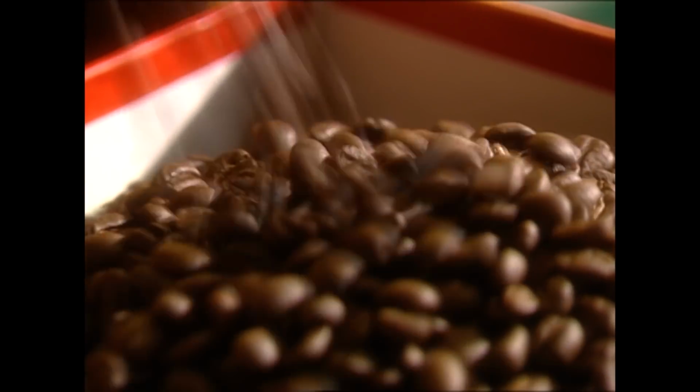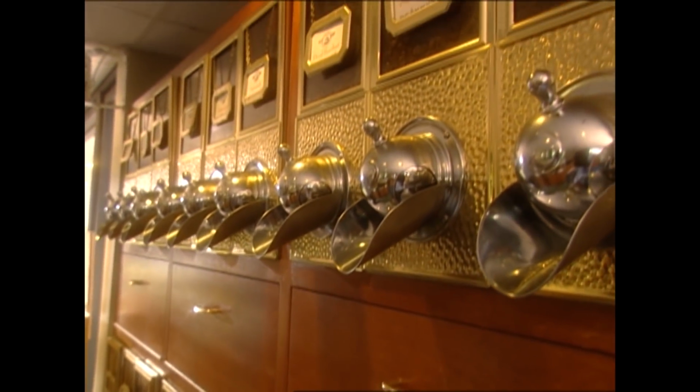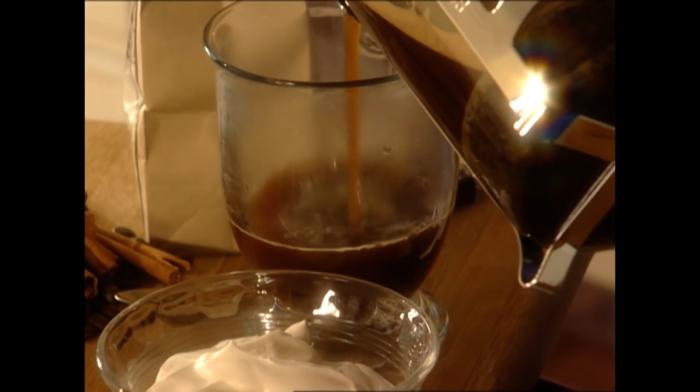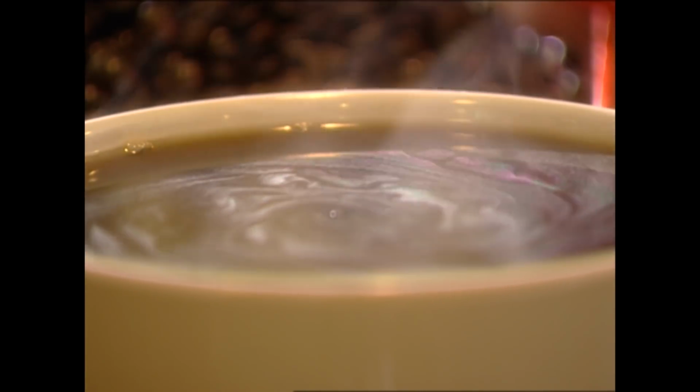After you buy your coffee, it's best to keep whole beans stored in an airtight container in a cool, dry place, like maybe your freezer or refrigerator. And the sooner newly ground beans are brewed, the better. I bet this coffee is gonna be just delicious.